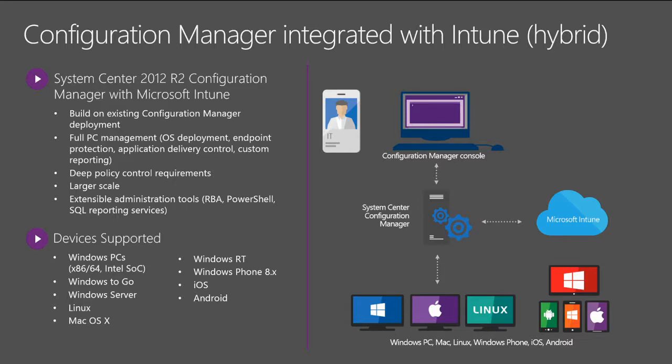A few other things that we have is scale. Right now, if you use Intune standalone, I think the scale limit is 50,000-ish devices. If you use the hybrid option, it's hundreds of thousands of devices. We'll continue to make improvements on our standalone scale, but that's another reason why people will choose the hybrid option over the standalone option. Devices supported: pretty much everything. That's where you can manage everything all through one console.